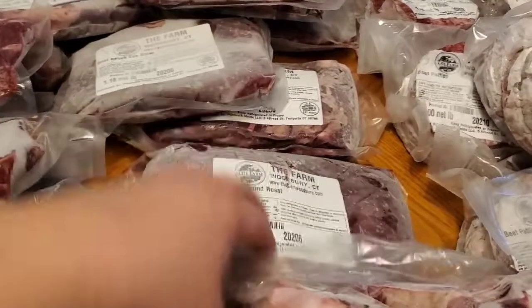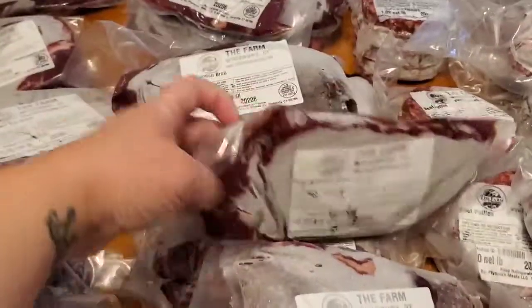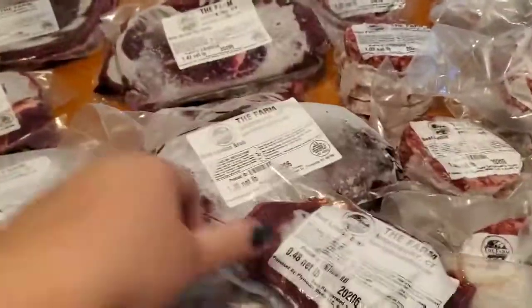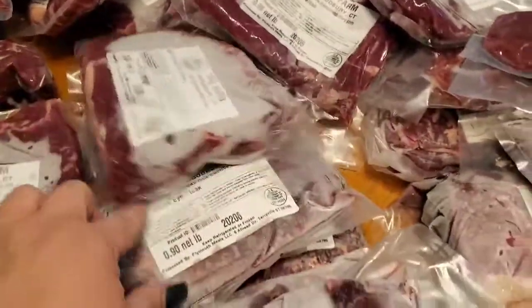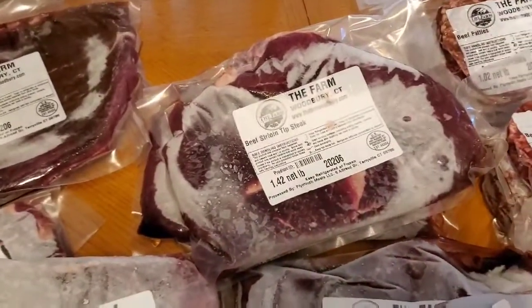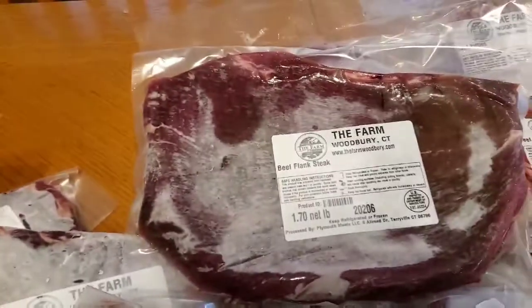All right, we have eye of the round roast, chuck steak, London broil. These are all London broils. This cute little one here. All of these are chuck steaks. And for us, they know that it's just 2 people here, so I like that they're small. That's good for us. Over there are a couple sirloin steaks. There's a big flank steak.